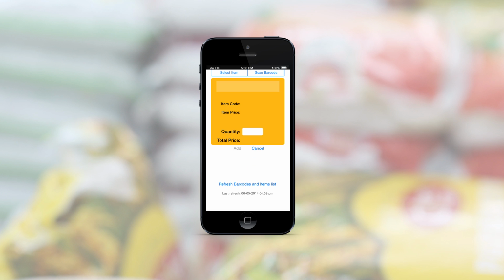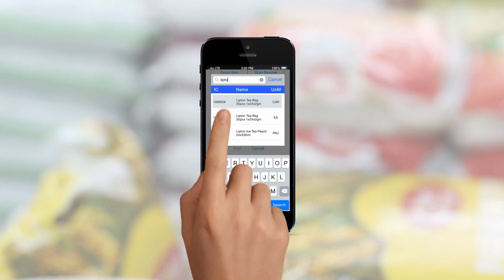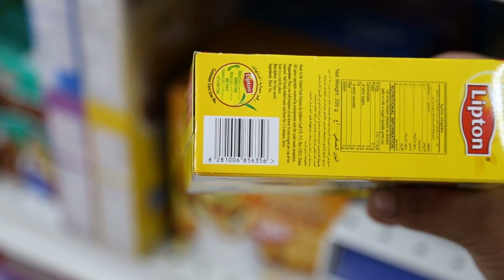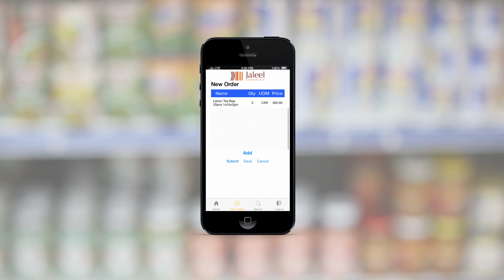The buyer then has two choices to enter the description of the items. He can choose the Select Item option, key in the first few letters of the item's name, and select the same from the search results. Or the buyer can scan the barcode from the existing product. This automatically enters the product onto the list. It's that simple. Once all the required items are entered, the buyer taps Submit and the order details go to the Jaleel Wholesale point. Now, isn't that fast and easy?